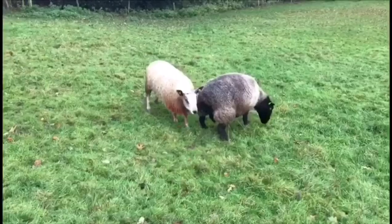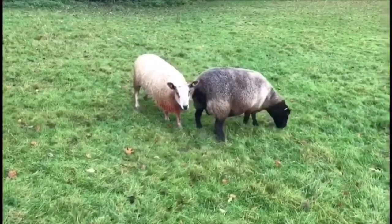Now, without going into too much detail about the birds and the bees, you know how it works. It's a natural process. Obviously, we let the boys in to do their thing, but we need to find out if the boys are working and what they do. Now, sheep are pregnant for around 152 days, okay? So technically, tups going in November, they should give birth April time.